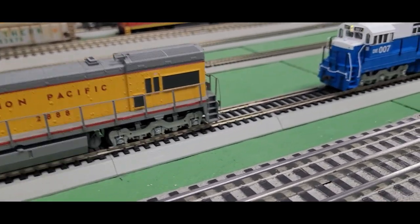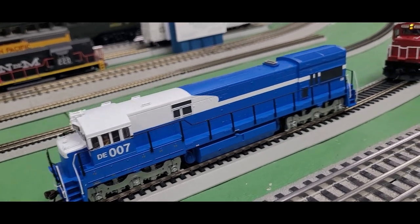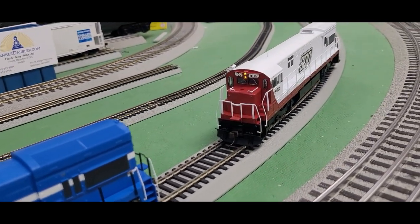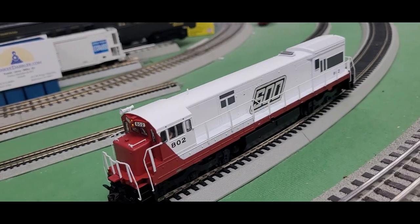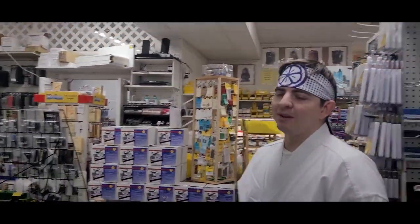Now if you take a look at this one here, this is the Detroit Edison. That's kind of an unusual road name. And then here I have the Soo Line, and that is a cool looking one as well. I really like these engines here. Now these locomotives all have DCC, they all have sound, and they sound really great. We're going to take a look at them on our rails, and hopefully you're going to really like what they sound like. So, all aboard.